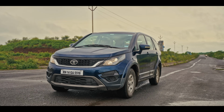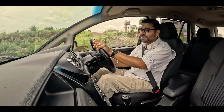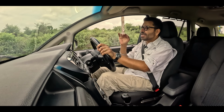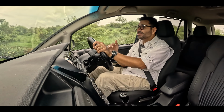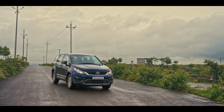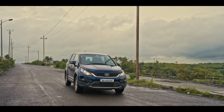If you were to compare the Hexa to cars of its time, the only real thing you could compare it with was the Innova Crysta. The Crysta had better handling. It was more tied down. With the Hexa, the faster you go, the better and better the ride quality gets. The outright ride comfort is better than the Crysta. But the downside is there is more body movement, there is more body roll when you go around corners.